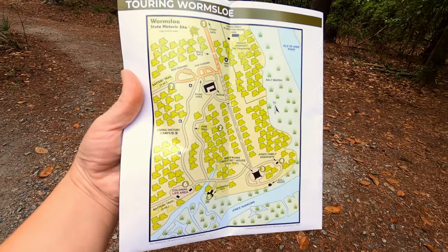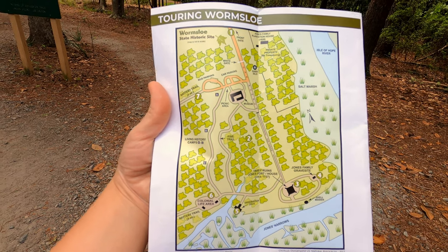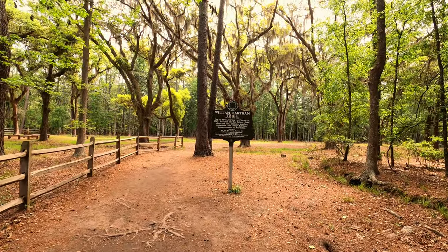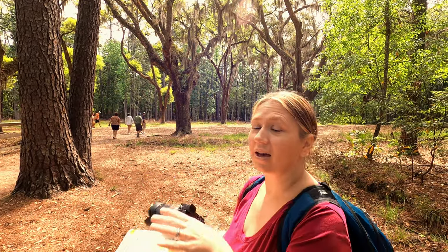They give you this nifty little map. Okay, so right now we're about to head that way, and apparently there is the Tabby Ruins, as it's called, and then there's the Jones family gravesite, so we're gonna go check out both of those. Let's go. Let's go, yeah.